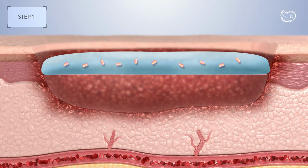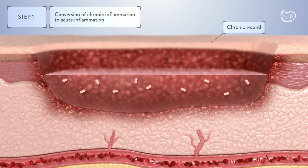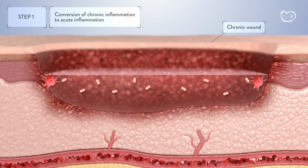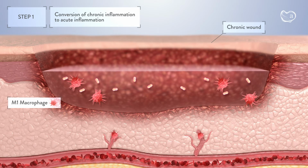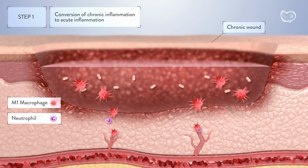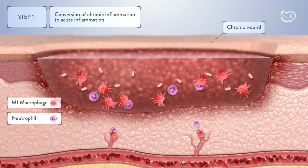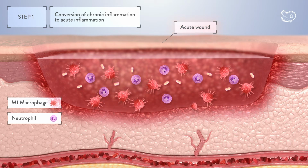Step 1. Conversion of chronic inflammation to acute inflammation. Upon AUP-16 application, the bacteria trigger an immune response, activating resident macrophages and recruiting more immune cells to the wound site. This wake-up step reboots the chronic inflammatory wound to an acute inflammatory wound.